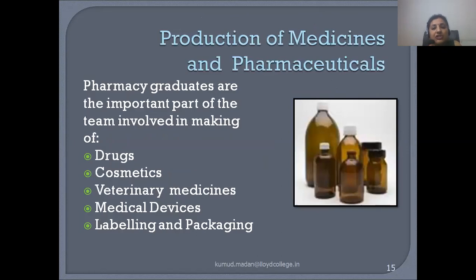The first one is production of medicines and pharmaceuticals. Production means to produce. Then manufacturing: manufacturing of the drugs, cosmetics, veterinary medicines, medical devices, and the labeling and packaging. All of this comes under production of medicines.